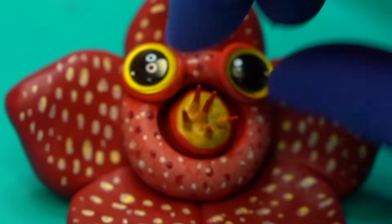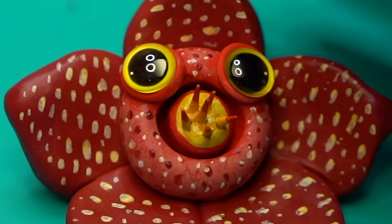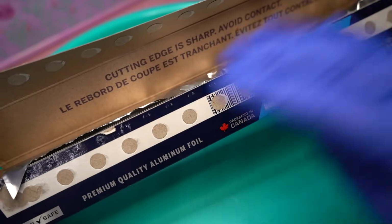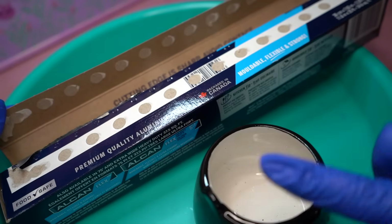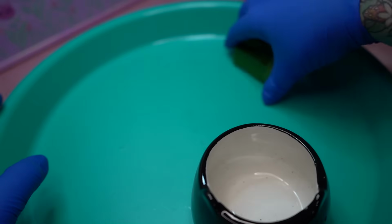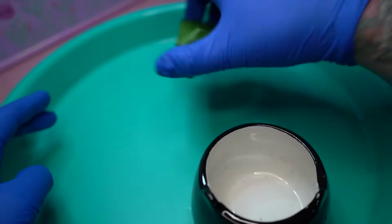But for now, it's time to move on to Venus Flytrap. I'm going to be making the base of the head out of aluminum foil just because I want it to be a little bit lighter. If I'm going to be putting this thing on a fake stem in a pot, I don't want it to be too heavy, and if we made the entire thing out of polymer clay, it would just fall over.